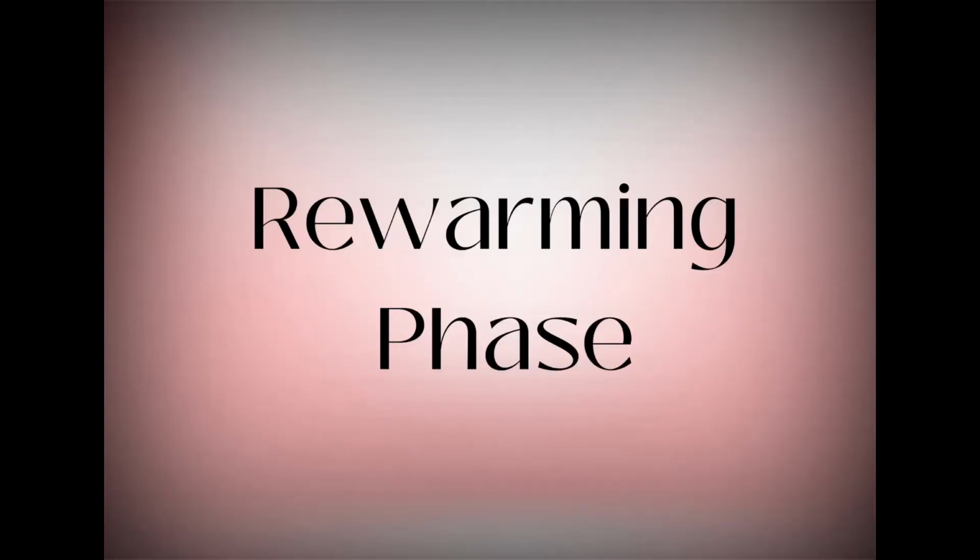Now, when it comes to rewarming your patient. Rewarming begins 24 hours after your target temperature has been reached. The minimum time that you can rewarm your patient is 8 hours. The maximum is 24 hours. You don't want to warm your patient too quickly because that could reverse all of the treatment that you just tried to complete. So you can take it slow. You have up to 24 hours to do it, no less than 8 hours. You would want to rewarm at a rate of 0.25 degrees Celsius per hour.